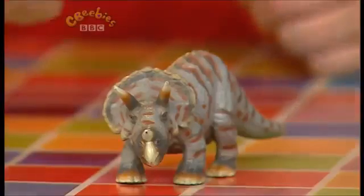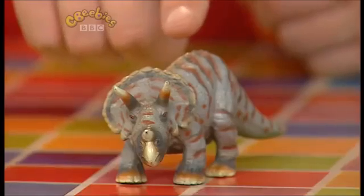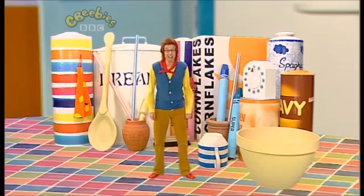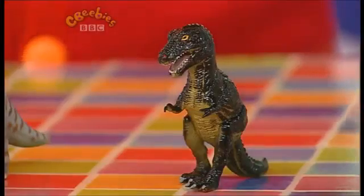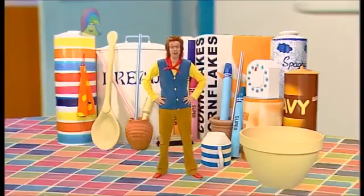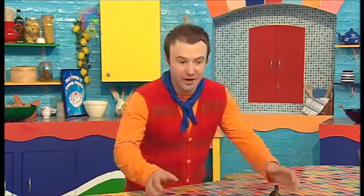Right, this is a triceratops. Look, 3 horns. Tell me about the Tyrannosaurus Rex, little Cook. Well, they weren't very friendly. They were meat eaters, and that's probably why they had pointy teeth. I love my dinosaur collection, but more than anything, I'd love to have a stegosaurus. Well, Amanda the Archaeologist loves dinosaurs too, but I've still got no idea what we can cook for her.